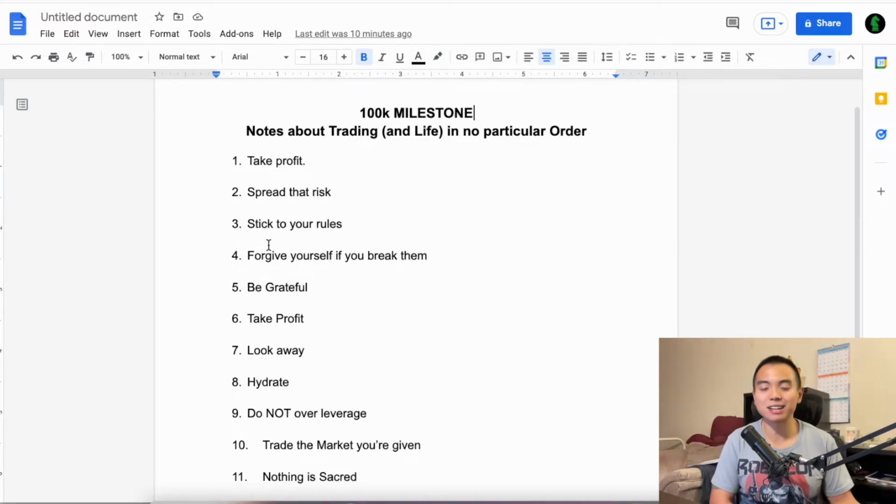But a lot of times I got greedy, and then the position would turn against me, and it would take weeks or sometimes even months for me to get the same amount of profit had I not just taken profit at 50% like my rule had initially stated. And also the rules applied for when to get out of positions as well.